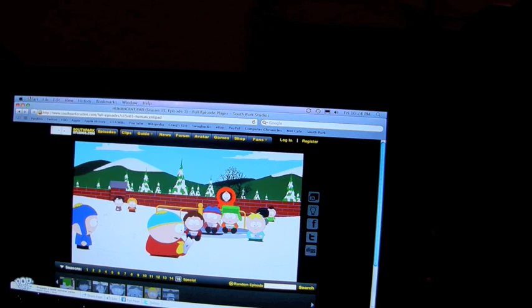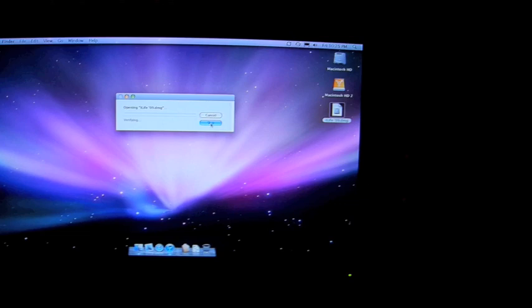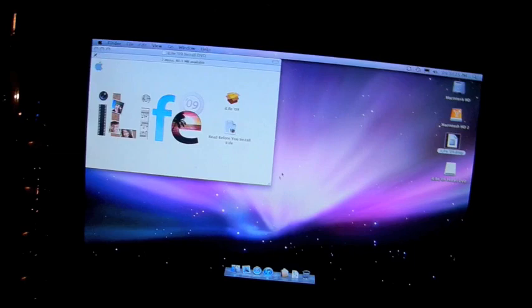So I'll quit Safari, and we'll install iLife now. So this is iLife '09. And I think my memory card's just about to run out of space. And I already verified this, so I'm just going to skip it. I did verify it on my MacBook Pro. So, iLife '09, latest version that can run on the PowerPC, unfortunately.